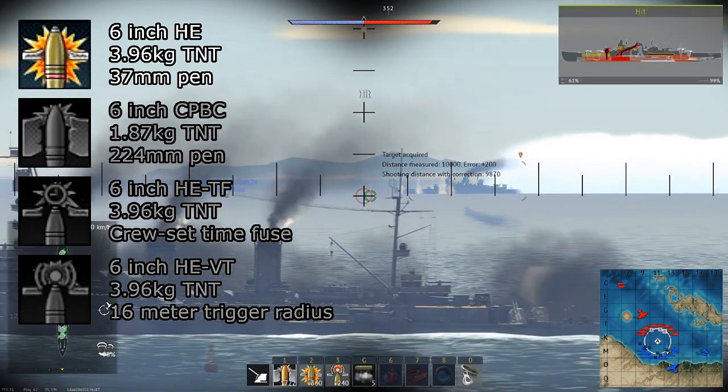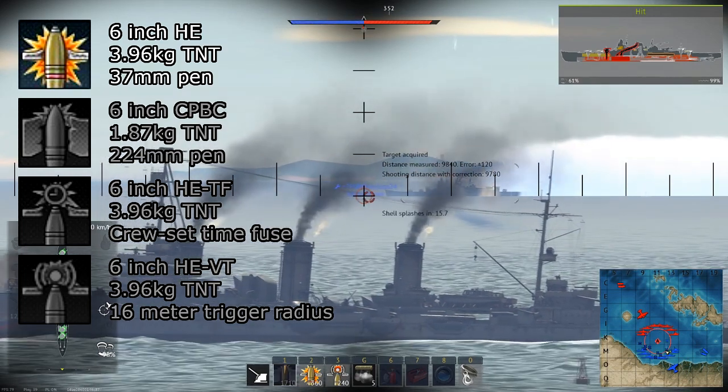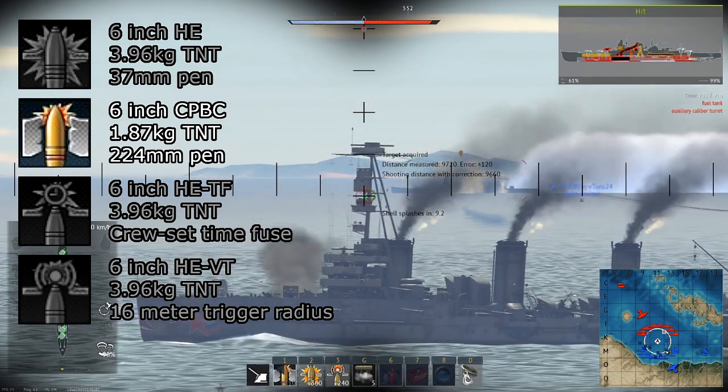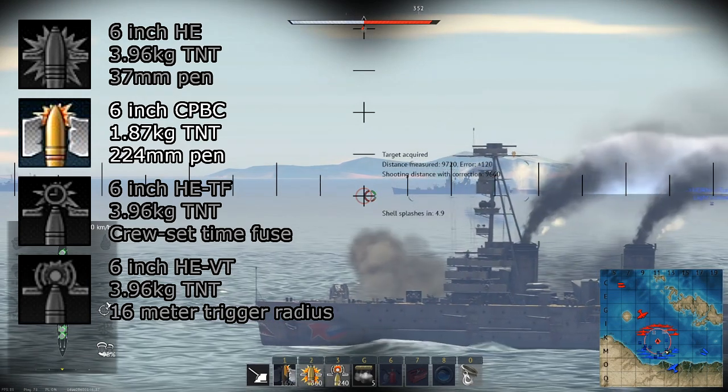The stock HE is pretty average, serving as the best shell for fighting destroyers and lightly armored vessels, but being very weak against heavily armored vessels. The SAP shell is the best shell overall, being excellent for damaging or detonating the ammunition of enemy cruisers due to its great mix of armor penetration and explosive filler.